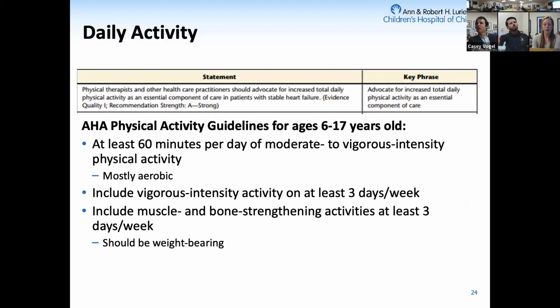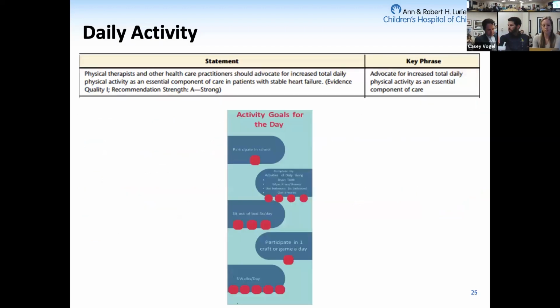And I think we know the AHA guidelines recommend at least 60 minutes per day of moderate to vigorous activity. They want 3 days a week of vigorous activity and 3 days a week of strengthening activities. But how does this work if you're in the hospital?